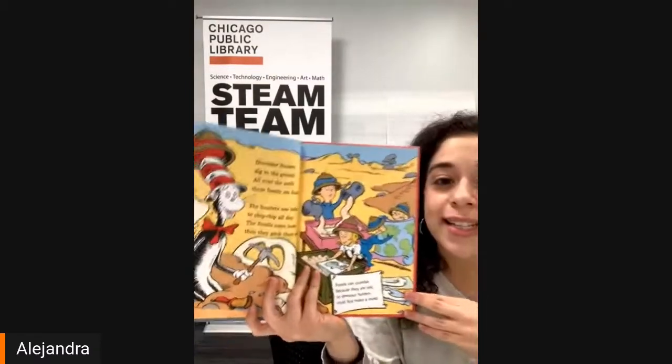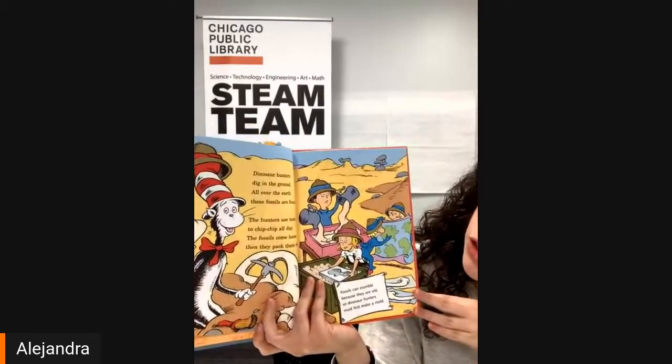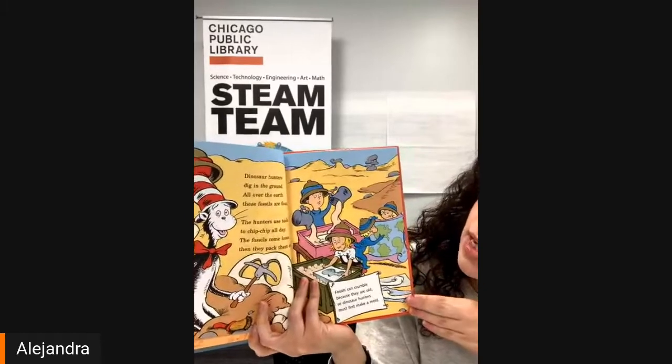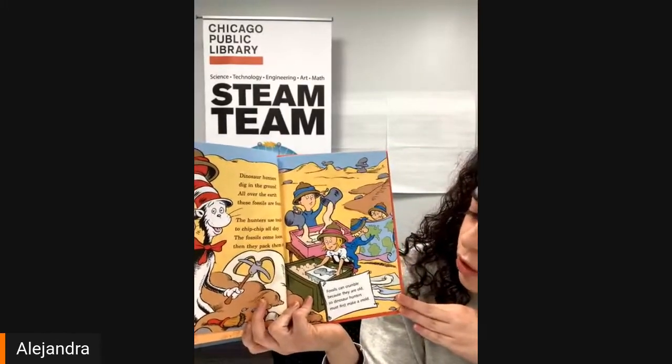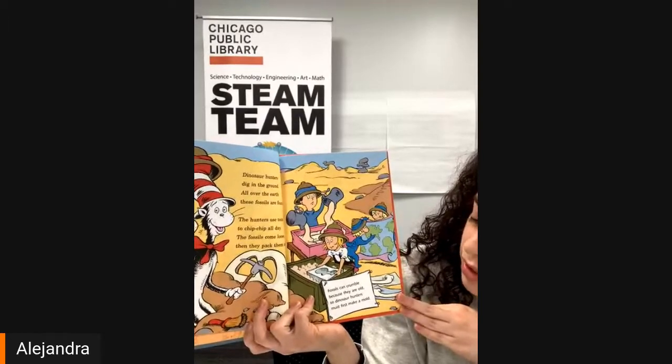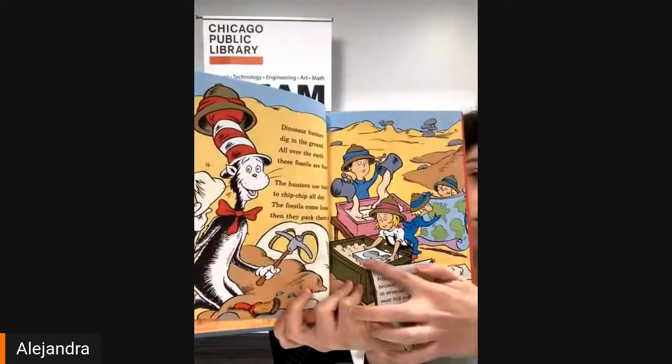Dinosaur hunters dig in the ground. All over the earth, these fossils are found. The hunters use tools to chip all day. The fossils come loose, then they pack them away. Fossils can crumble because they are old, so dinosaur hunters must first make a mold. You see, they're making a mold.